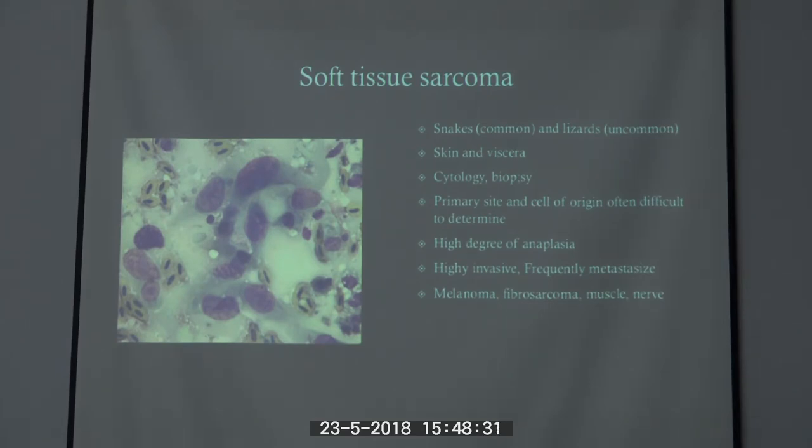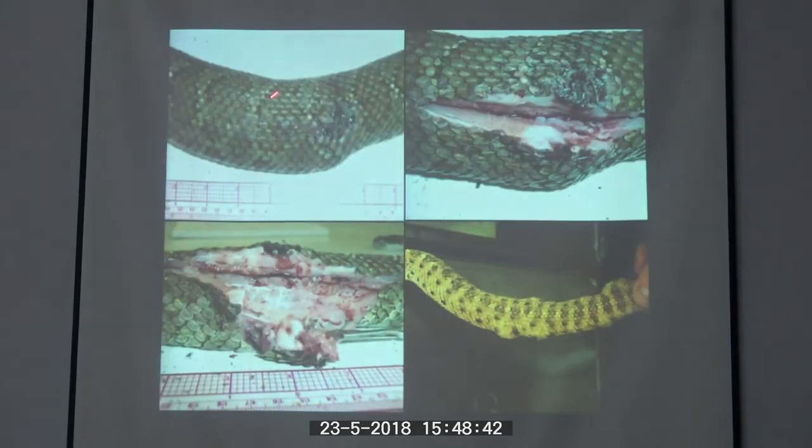Some of them can have a very high degree of cellular anaplasia, and these tumors are miserably invasive and will frequently metastasize. The snakes will present with a mass in the body wall like so. This is a biopsy site here, and it's healed. Eventually, this tumor has invaded into the underlying muscle, probably also in the vertebral column by now.